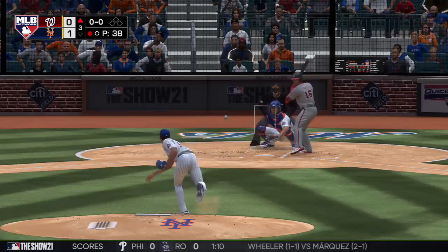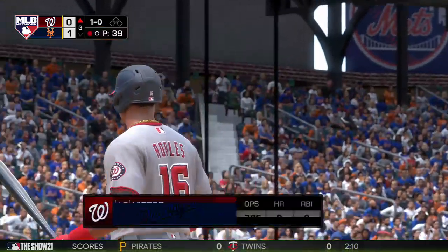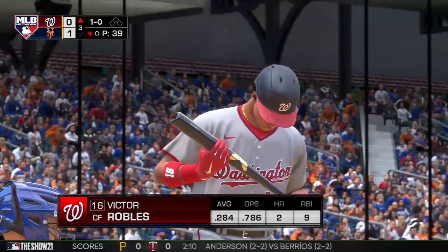Victor Robles digging in now, as the first pitch to him is taken low and away for ball one. The average at .284 to begin play. 2 home runs, 9 driven in.